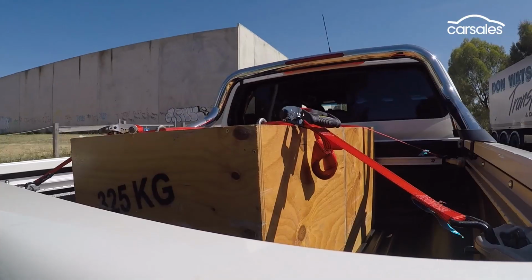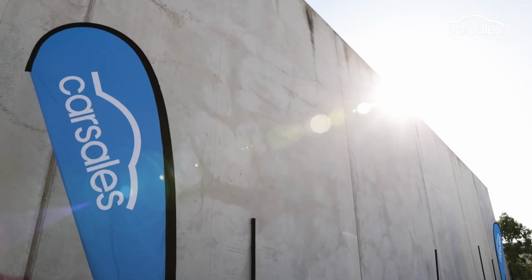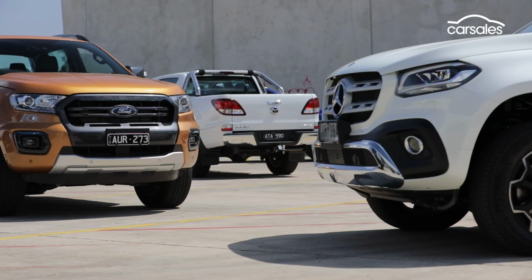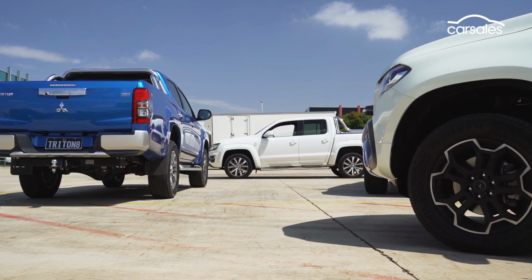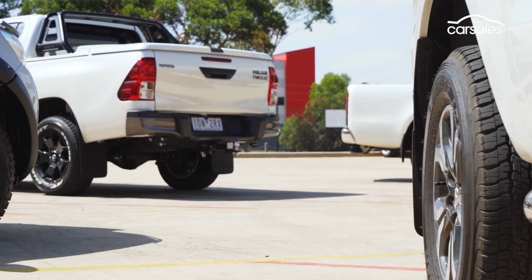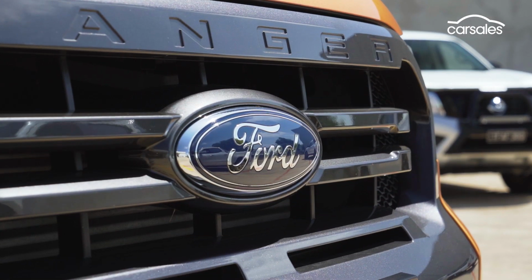With towing, payload, cabin and off-road testing complete, we analysed Red Book cost of ownership data to see which ute offered the best value for money. With a strong bi-turbo engine, confident load-lugging ability and top-notch safety technology, our judges determined the best ute of 2019 is the Ford Ranger Wildtrak.